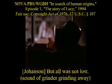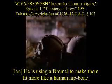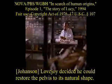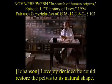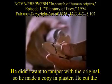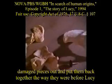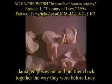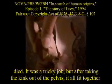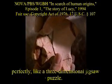But all was not lost. He is using a Dremel to make them fit more like a human hip bone. Lovejoy decided he could restore the pelvis to its natural shape. He didn't want to tamper with the original, so he made a copy in plaster. He cut the damaged pieces out and put them back together the way they were before Lucy died. It was a tricky job, but after taking the kink out of the pelvis, it all fit together perfectly, like a three-dimensional jigsaw puzzle.